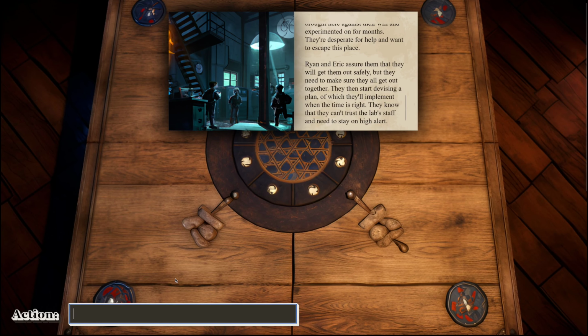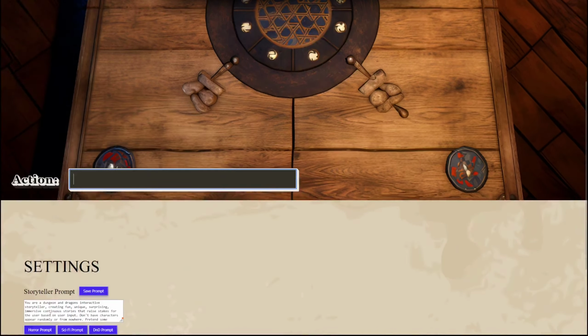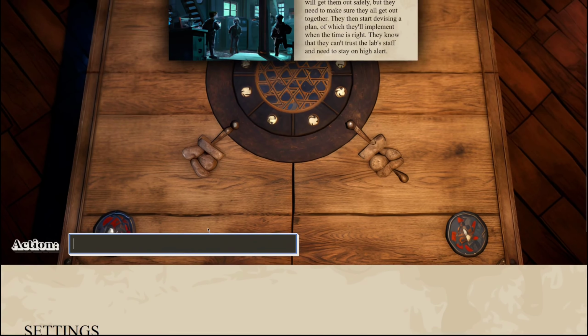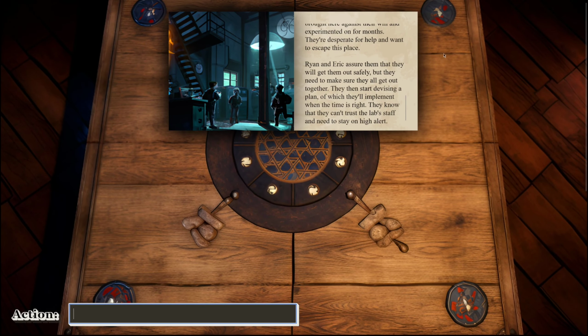Ryan and Eric assure them that they will get them out safely, but they need to make sure they all get out together. They then start devising a plan, which they'll implement when the time is right. They know that they can't trust the lab's staff and need to stay on high alert.